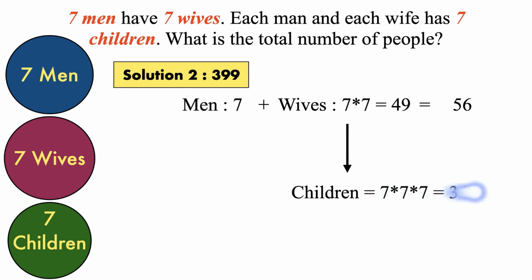Next, we have to work out the number of children, which is 7 times 7 times 7, which is equal to 343. Then we add the number of men and wives to the children and get 343 plus 56, which is equal to 399. Thus, the total number of people is 399 according to this reading.